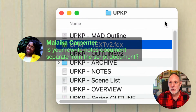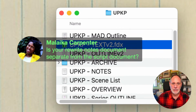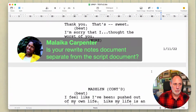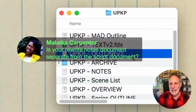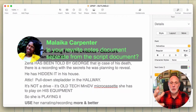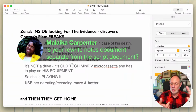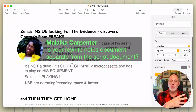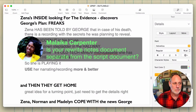My documents. What I've got here is I have the text. That is the actual script. That's this thing, the script. Okay, that's the text. Then I have an outline. The outline is a scene-by-scene list of everything, a summary of what's in the script, scene by scene, summarizing the point of the scene, and then notes to myself, what things to do, things I want to remember, bits and pieces, whatever I want to have in there goes in the outline.